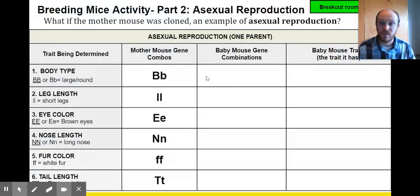So we're going to talk about that. Here's the second part of this activity that we started yesterday on Thursday. This is the breeding mice activity.